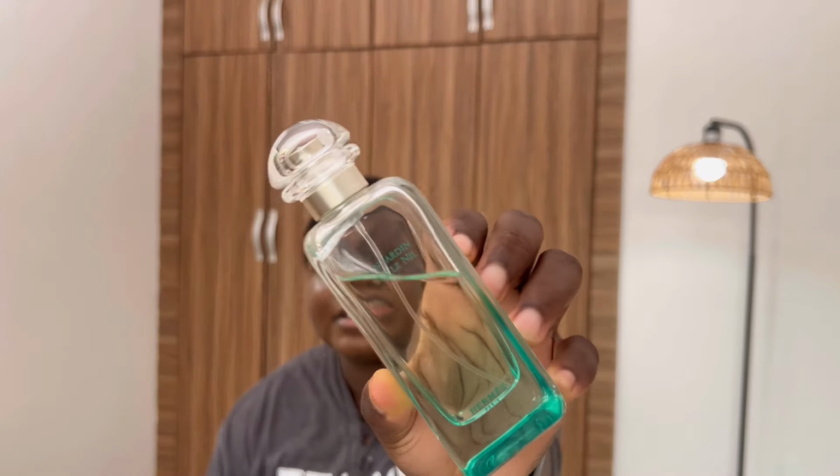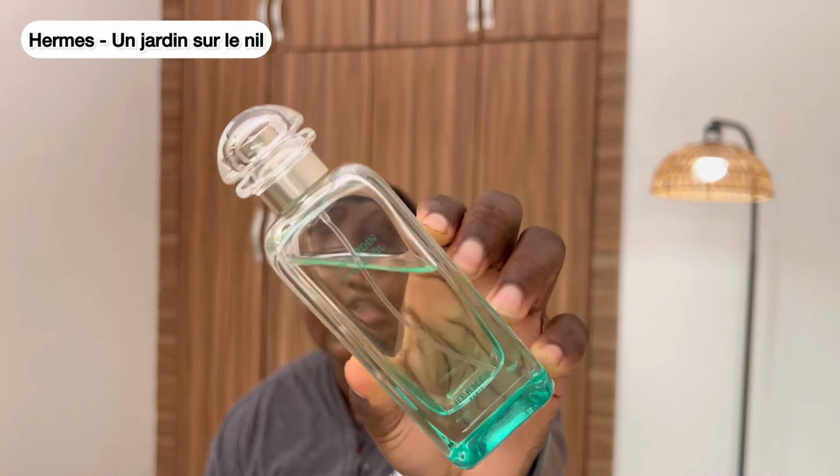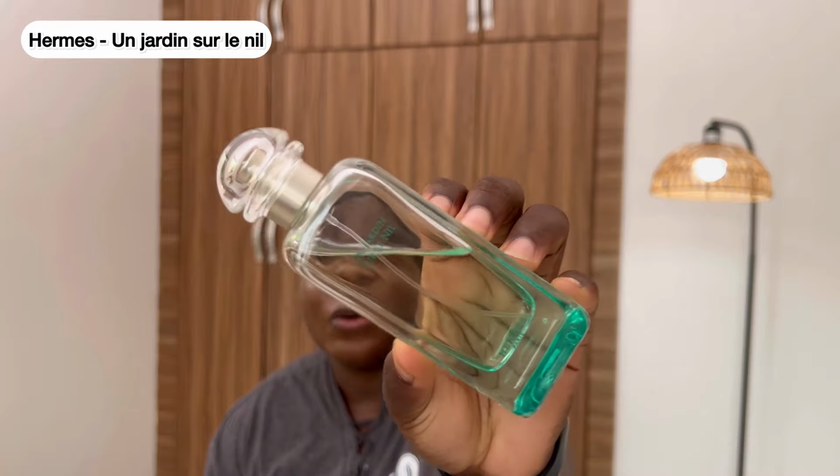First one I'll talk about is this one from Hermes. It is their Un Jardin sur le Nil. It translates to a garden over the Nile. And this fragrance is such a fresh mango scent like fragrance. And mango is one of the notes in it, so it fits perfectly.